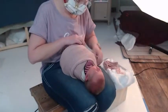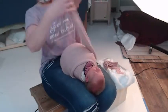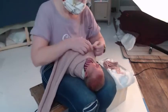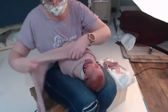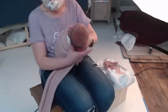Yesterday's baby, we just called her a tractor. She was the whole time. And then we're going to make another line this way. Go around again.